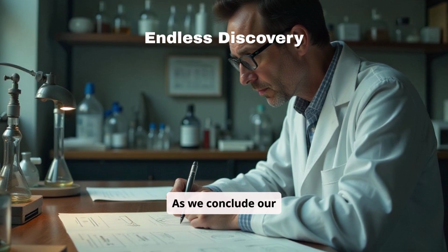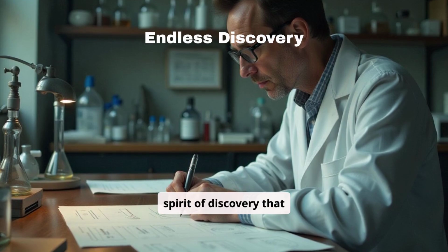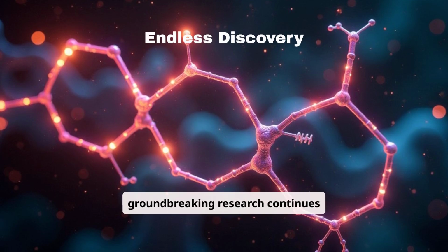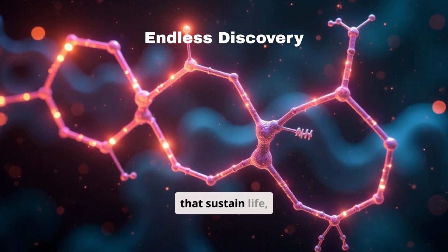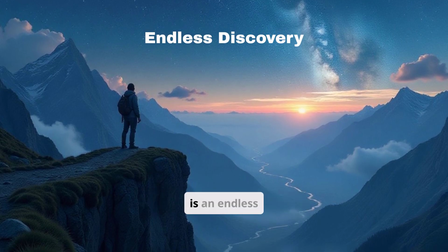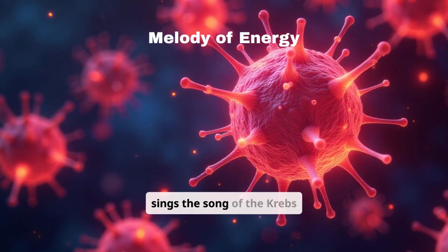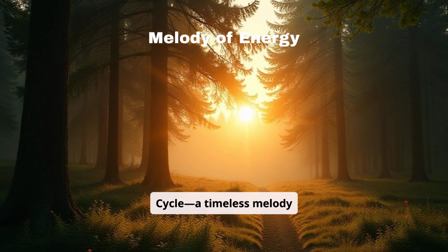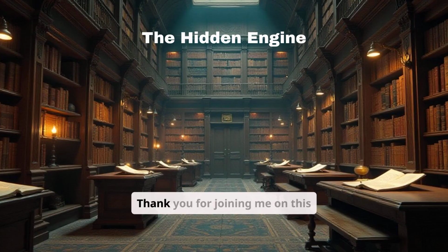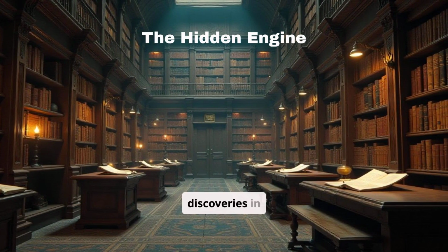As we conclude our exploration of the Krebs cycle, let us carry forward the spirit of discovery that defined Hans Krebs' work. His groundbreaking research continues to illuminate the pathways that sustain life, serving as a reminder that the quest for knowledge is an endless adventure. Every cell in our body sings the song of the Krebs cycle, a timeless melody of energy, transformation, and life itself.